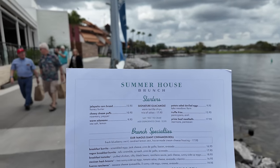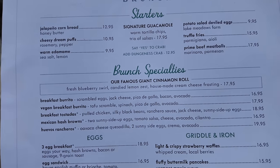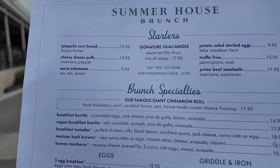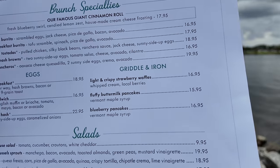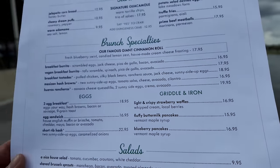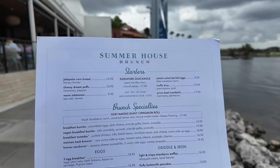And brunch is only on the weekends from like 9 to 2. And they've got that giant cinnamon roll that everyone's talking about. Look at that. $17.95. Blueberries, lemon zest, and cream cheese frosting. And then they've got light and crispy strawberry waffles. They've got fluffy buttermilk pancakes, blueberry pancakes, burritos, short rib hash, a lot of good items.